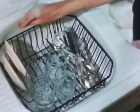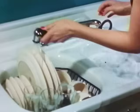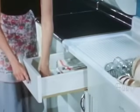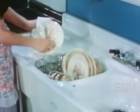When the dishes are washed, she places them in the protective wire rack in the second bowl. Rinsing them in hot water is a simple, easy matter with the Kitchen-A-Tor spray. Every surface of each dish is reached by the hot water. The linen drawer keeps dish towels within easy reach. After the dishes are rinsed, they may be left to dry in the rack or wiped immediately.